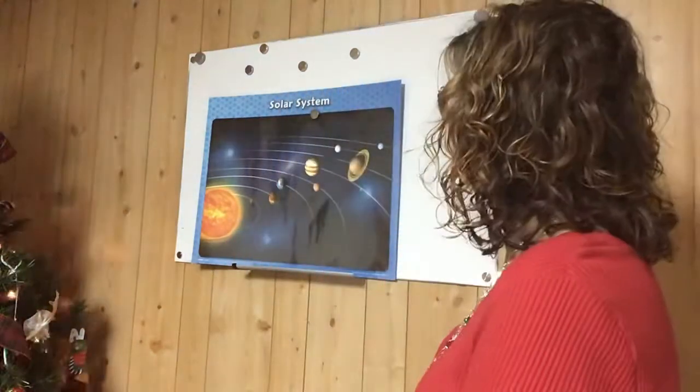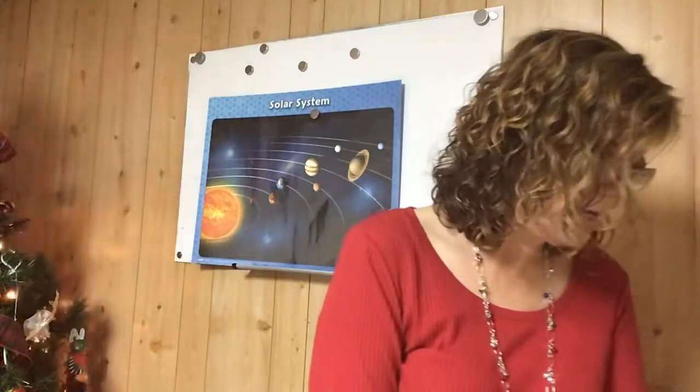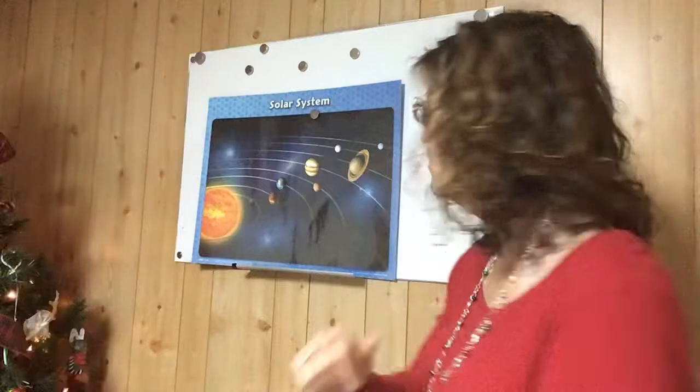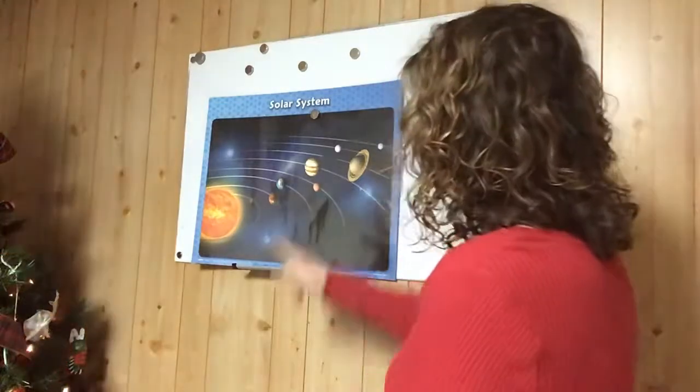All right. The smallest planet. It's also the one that's closest to the sun. Mercury. Very good. The brightest planet, also Earth's twin. Okay, so here's Earth. The one that's almost the same size would be Venus. Very good. All right. The largest planet. It also has a great red spot. That's Jupiter.